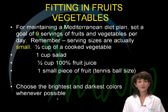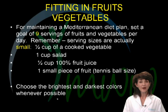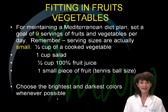Often when people hear about including 9 servings of fruits and vegetables per day, they become overwhelmed and may think it is too difficult. Actually, serving sizes are quite reasonable and make it easy to include at least this quantity of fruits and vegetables. It does take a little planning though. As you can see, a serving for 1 portion consists of 1 cup of salad, 1/2 cup of 100% juice, 1/2 cup of a cooked vegetable, or 1 small piece of fruit. And it is easy to remember to choose the brightest and deepest colors whenever you can.